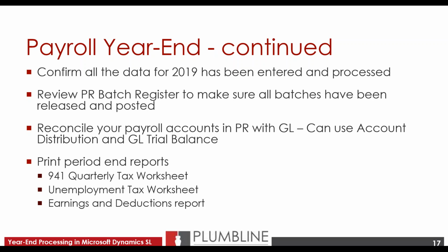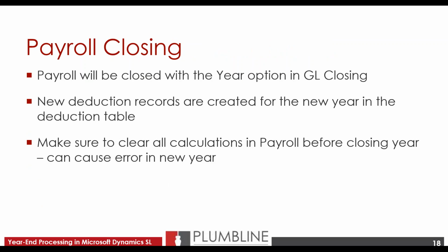You'll want to print any period end reports, such as the 941 quarterly tax worksheet, your unemployment tax worksheet, and the earnings and deductions report. At this point then, you're ready to do the year-end closing in the payroll module. This is done in the closing screen within the general ledger module.